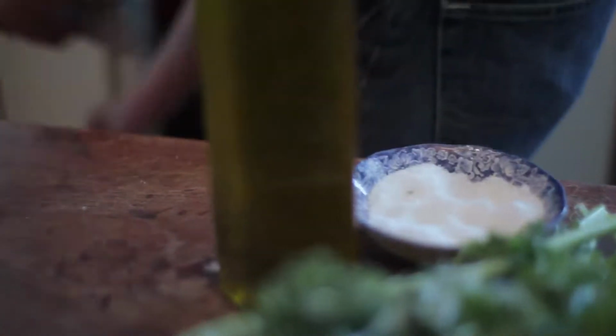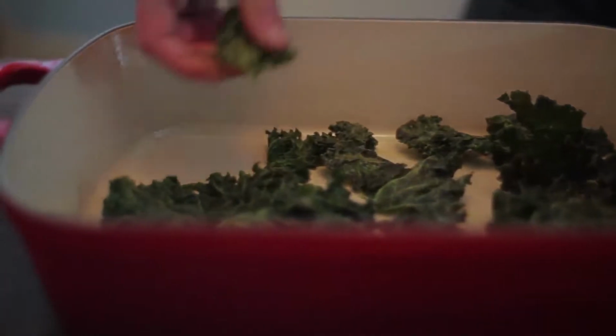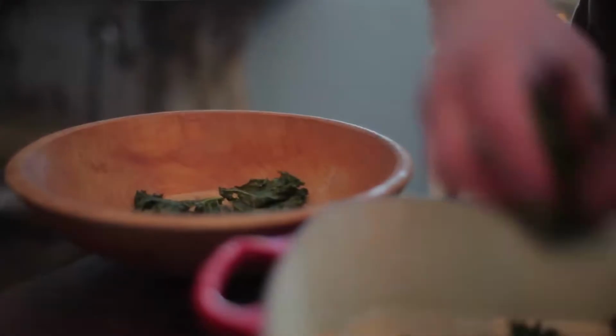Okay, it's been about 8 minutes. And it's looking really done. It's looking nice and crisp, but still green. So I'm gonna take this out. And you can see, these are so crisp that they just crumble in my hands. That's what you're looking for. As soon as these cool to room temperature, they will be as crispy as a potato chip. So I'm just gonna put them in a bowl, and I'll put this bowl right on the table. People can just help themselves.